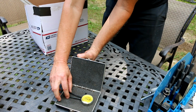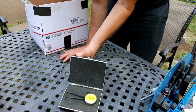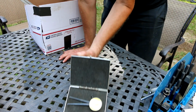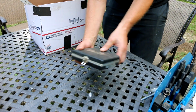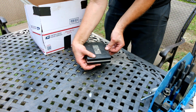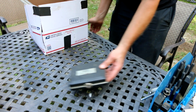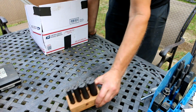Oh, here's one of these types of inside caliper, dial calipers. I've had a few of these in the past. I usually could sell these for around 25. They're almost always this brand too, these Japanese ones. This was kind of nice. Probably going to save this for myself.